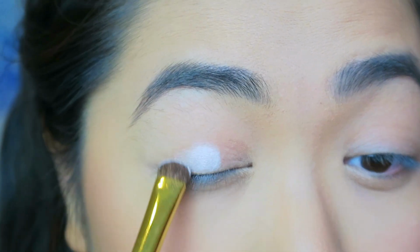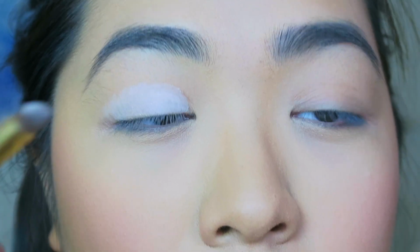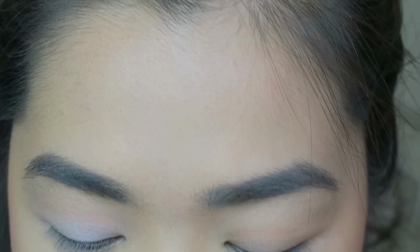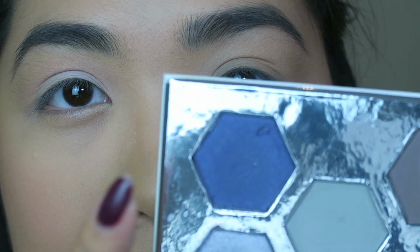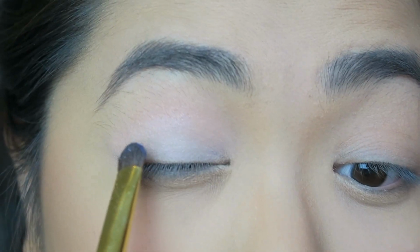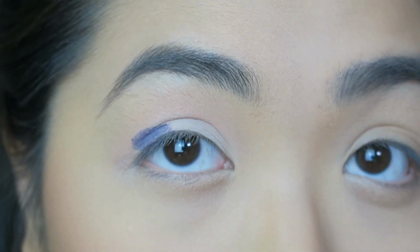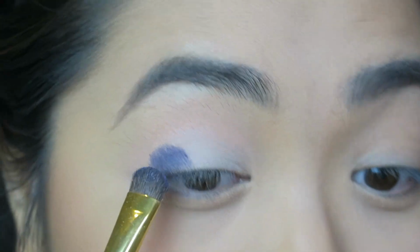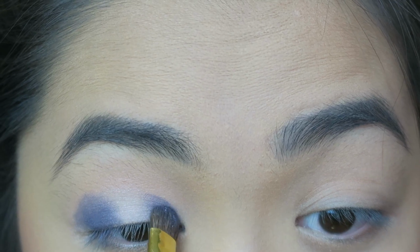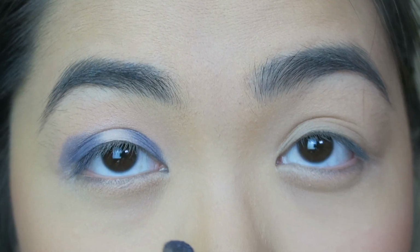Oh, that's pigmented. I'm gonna apply. It has a very slight satiny pink sheen. It's very interesting. Next, I'm gonna go into this navy blue shade. I'm super excited about that. And we're just gonna put it on the outside. Oh wow. That's nice. I'm gonna take a little bit more and we're gonna put it here. So I'm just gonna try to do a halo eye today.